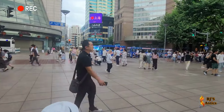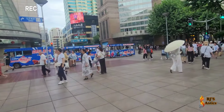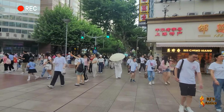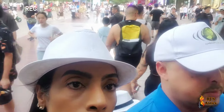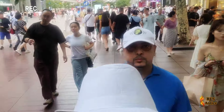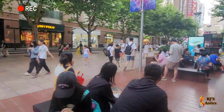Nanjing Road Pedestrian Street is a bustling haven for shoppers and tourists alike, known for its blend of historic charm and modern attractions. Spanning several kilometers, this lively street is packed with luxury boutiques, local shops, street performances, and gourmet restaurants, offering a unique experience for every visitor. As we stroll through Nanjing Road Pedestrian Street, you'll see why this area is a must-visit for anyone exploring Shanghai. The lively atmosphere, the dazzling lights, and the endless array of stores make it a true shopping paradise.